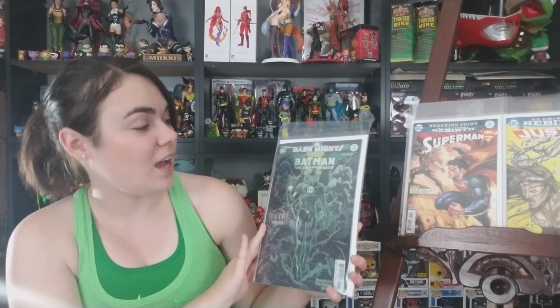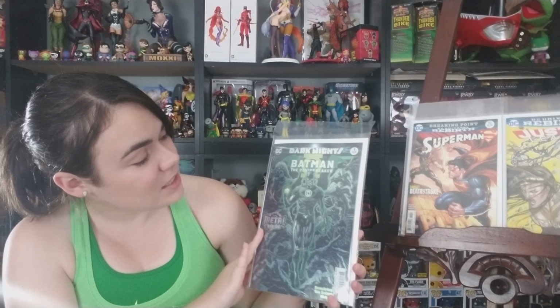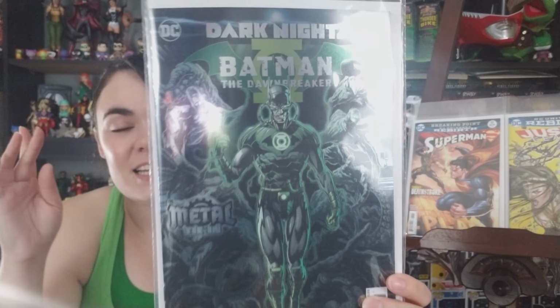Next, a tie into the Dark Knight storyline, and that's Batman the Dawn Breaker issue 1. I did pick up the little button that goes with it. However, I set it down somewhere in my car and cannot find it. So, insert magical button right here. Maybe I'll show it later on.